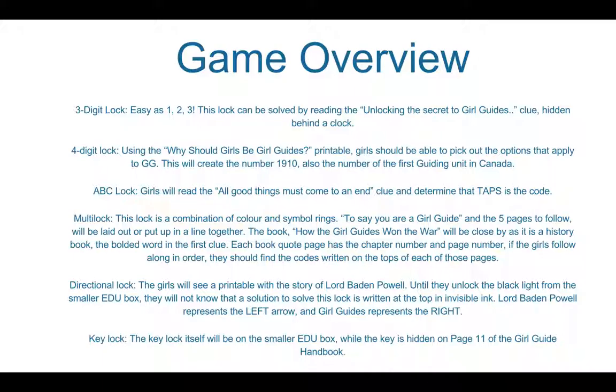For the directional lock, the girls will see a printable with the story of Lord Baden-Powell. Until they unlock the blacklight from the smaller EDU box, which is locked by the key, they will not know that the solution to solve this lock is written at the top in invisible ink. Every time Lord Baden-Powell is seen or written in the story, that will represent the left arrow, and same with Girl Guides representing the right.